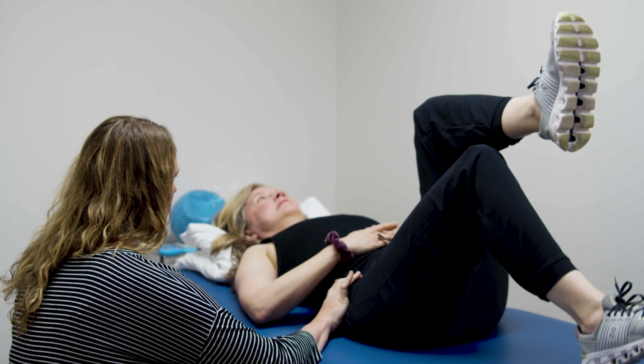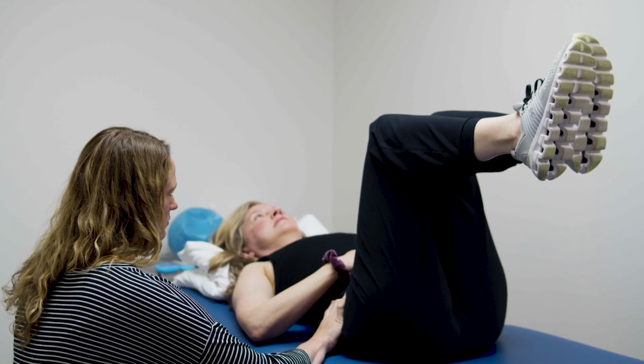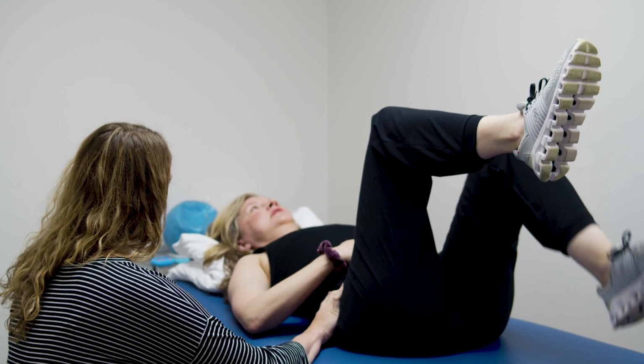Although incontinence is very common, it's not normal, and this is not something that you should have to live with. So there's many different ways to manage incontinence. Physical therapy is a conservative approach to the treatment of incontinence. And physical therapy can help by, say you have muscles that are too weak and you don't know how to contract them appropriately. Physical therapy can help you identify those muscles and contract them in a way that helps you adequately control and reduce your leakage of urine.